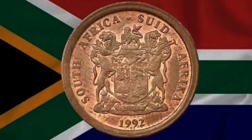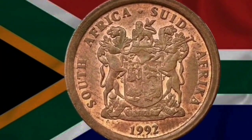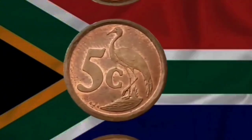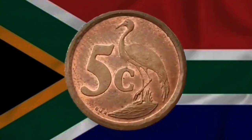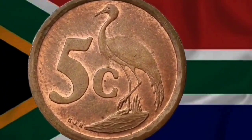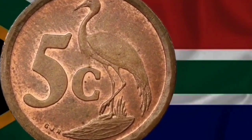Now, let's talk about why this particular coin, the 1992 5 cents, has garnered so much attention among collectors around the world. It's not just about the design or the year. It's about rarity and specific die errors found in a small number of these coins.